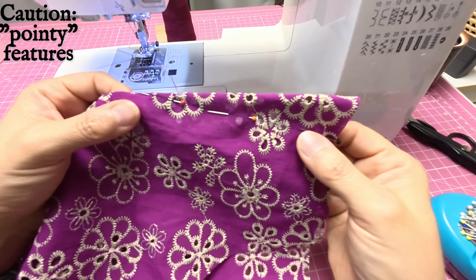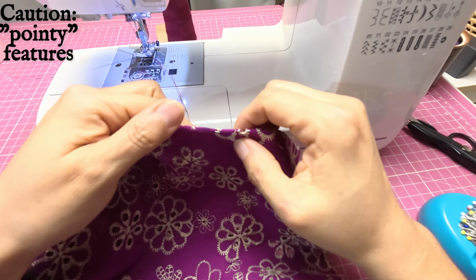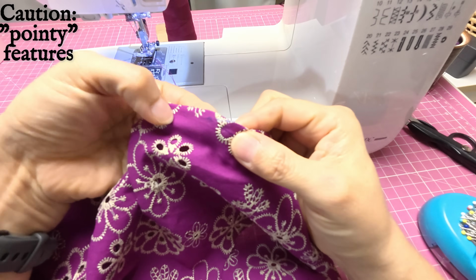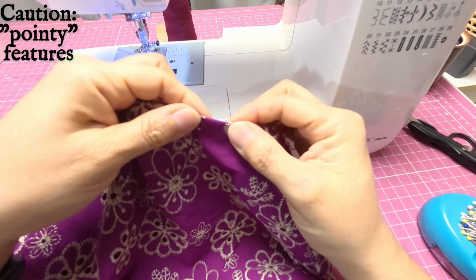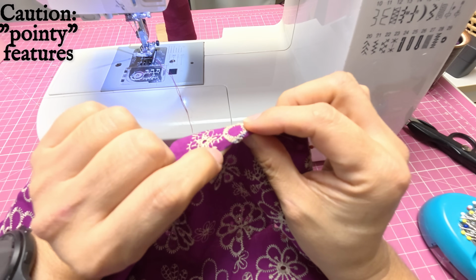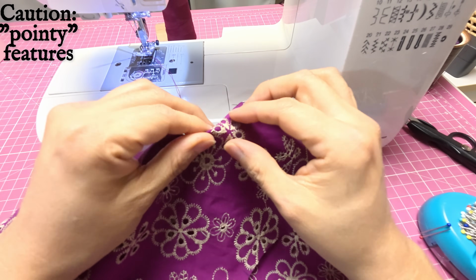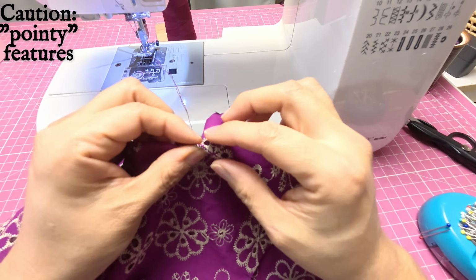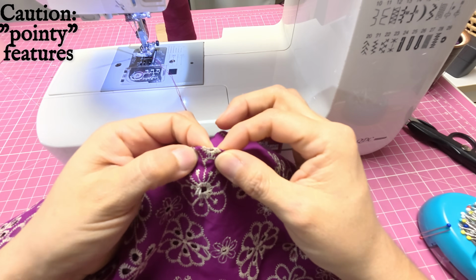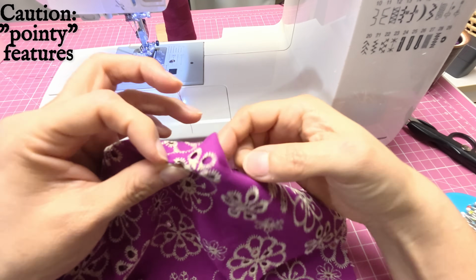This pattern has a bust dart and there is a tip for the bust dart. Let me unpin this. You can see my tip is right here where the cotton is. So I'm going to be able to sew and reinforce without problems right there where the basic fabric is. What you wouldn't want is for the tip of the dart to end up right here on one of these openings, and then you can't reinforce, and then the tip of the dart would look really, really messy or just on top of all that embroidery.